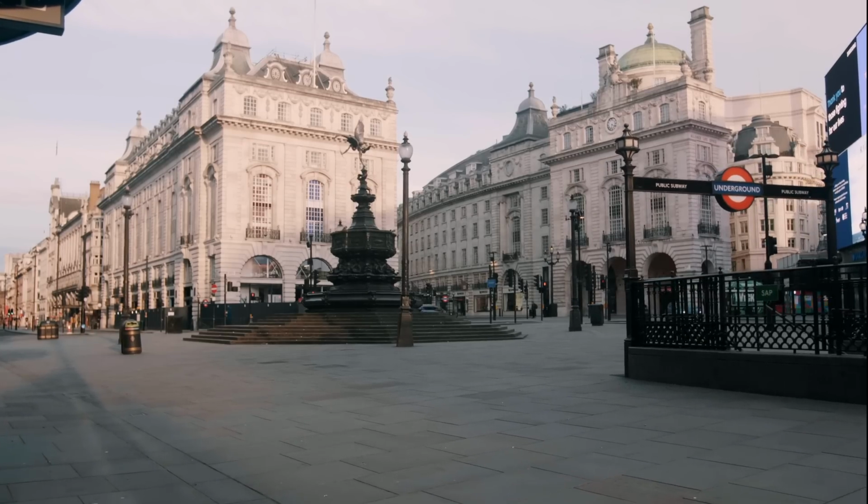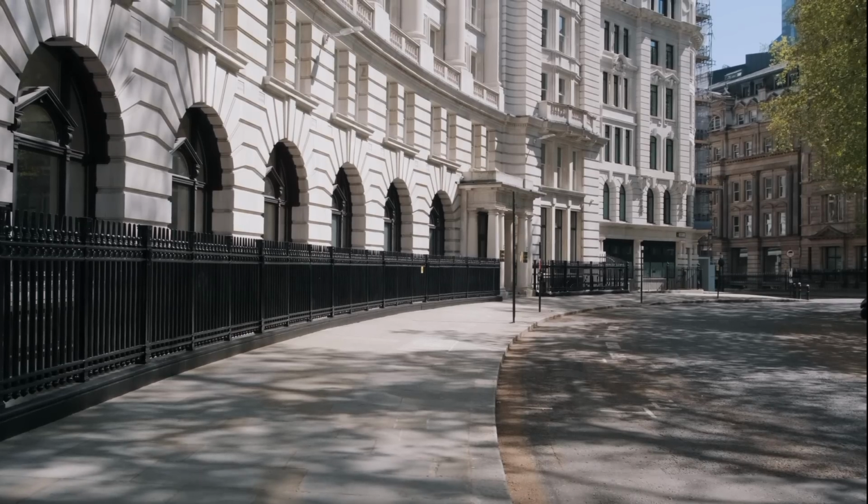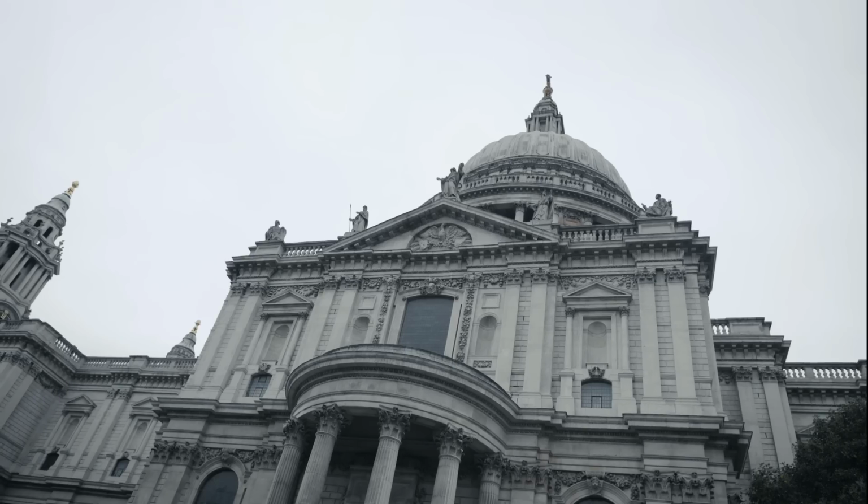One of the things that honestly sounds cliche, but just blows me away, what I realized immediately when I came into London, is the architecture. The buildings, all of the buildings are absolutely amazing. Just everything is much older, historical.